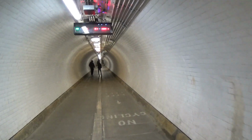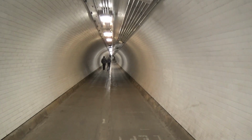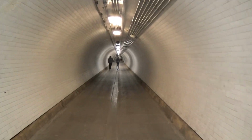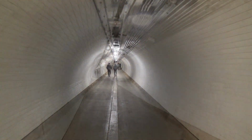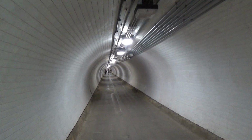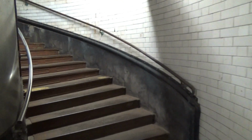And as we walk down under the Thames, we come to the lowest point of the Capital Ring at 80 feet below sea level. Thames is above our heads. 101 steps to the end of the Capital Ring.